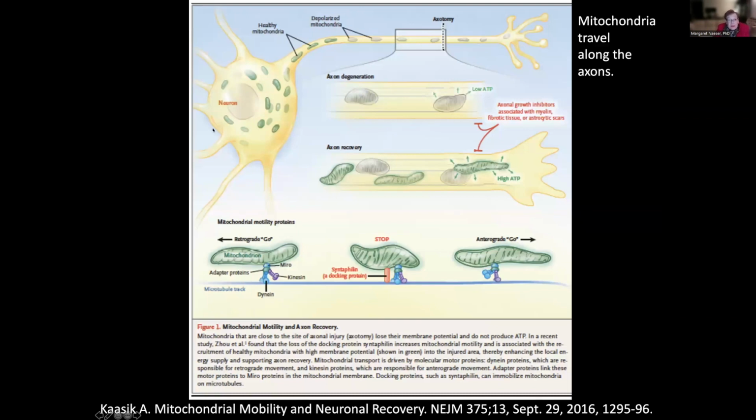Now, this is a cell from the brain. This is a diagram of a neuron, a cell body, in the gray matter on the surface of your brain, or on the white matter on the inside. And of course, the nucleus is here. But look at all these mitochondria circling around the cell body and the nucleus, and they actually travel down away from the cell body, down the axons.